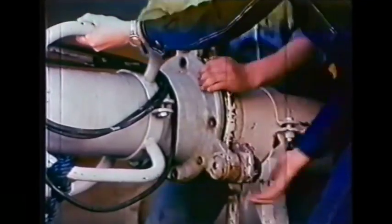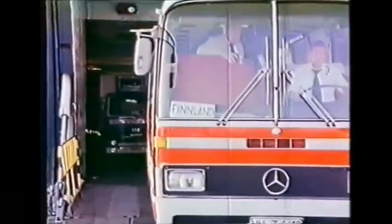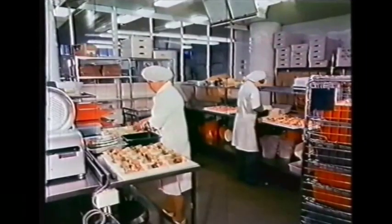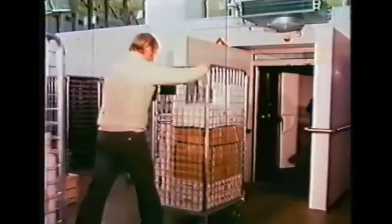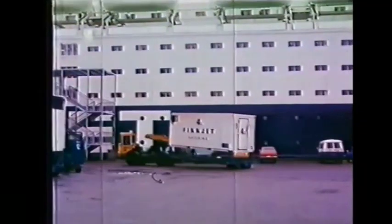The Finnjet remains in port for only 2 hours. During that time, she has to be refueled, and the cars, trucks, and passengers have to be unloaded. Waste disposal also corresponds to the latest environmental development. Nothing is thrown into the sea. Food and merchandise are packed in crates, which are then loaded into containers for stowing aboard ship.